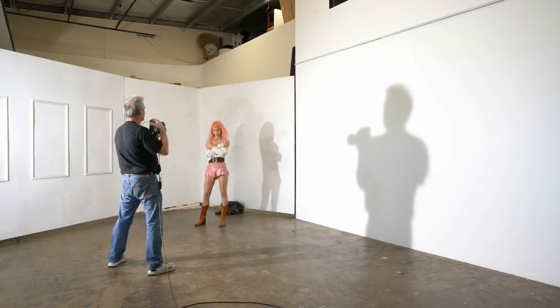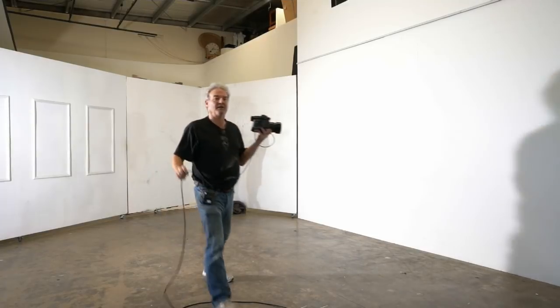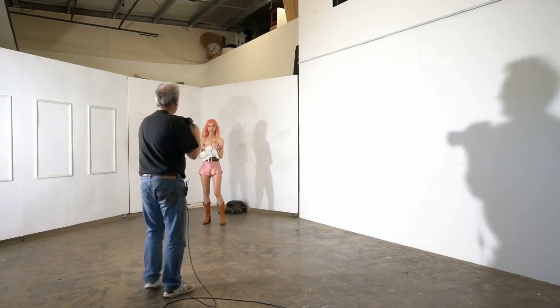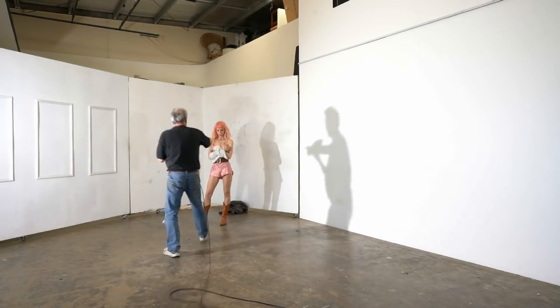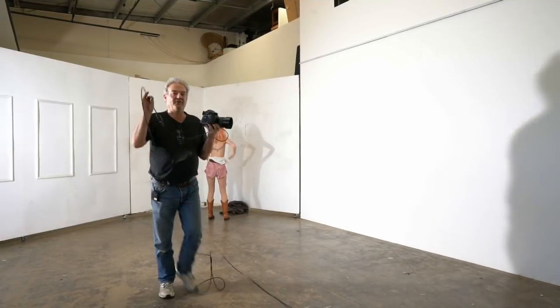Cool. Maybe get the sleeves down your arms a little bit so I can have your arms completely free. It's such a beautiful soft light. No, see, I don't want to see that. So yeah, just take your hands out of that.